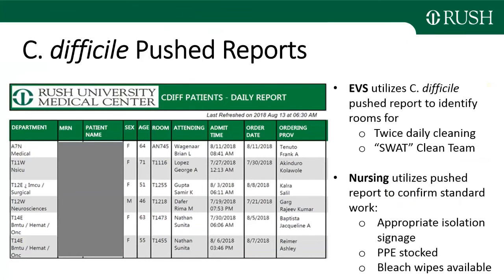Nurses utilize the pushed report to confirm that standard work is being done. So they see that their patient on their unit has a positive C. difficile infection. They're going to make sure that appropriate isolation signage is in place, that the personal protective equipment is stocked, and that there are bleach wipes available on the unit.